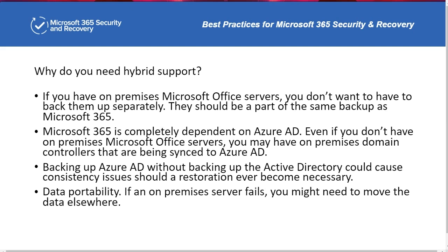Another reason is because of the role that Active Directory plays in all of this. When it comes to on-premises Microsoft Office servers, things like Exchange Server and SharePoint Server, those servers have a direct dependency on your Active Directory. Now, by the same token, the services that exist in the Microsoft 365 Cloud also have an Active Directory dependency, but they use Azure Active Directory. So Exchange Online has a direct dependency on Azure Active Directory. SharePoint Online depends on Azure Active Directory, and so on and so forth.